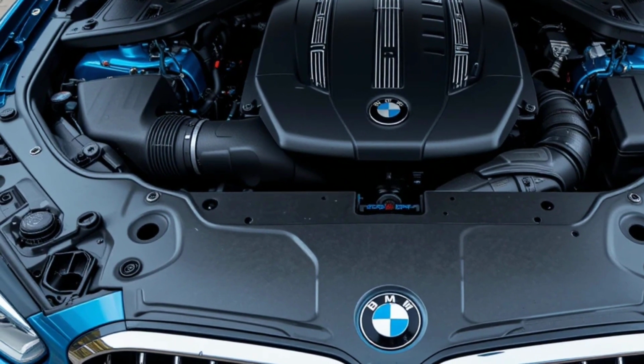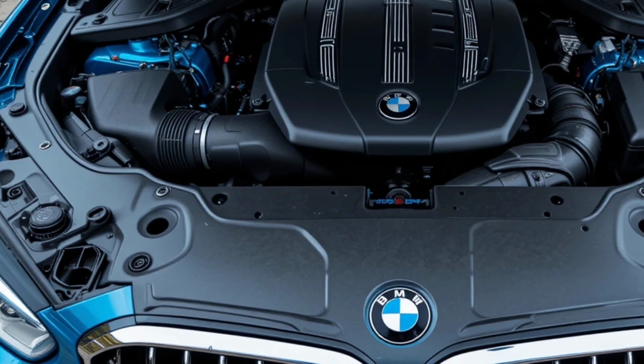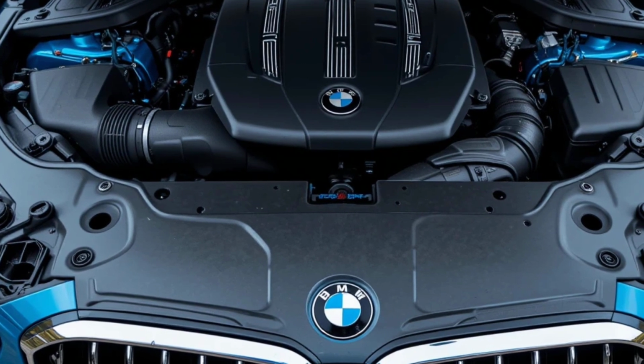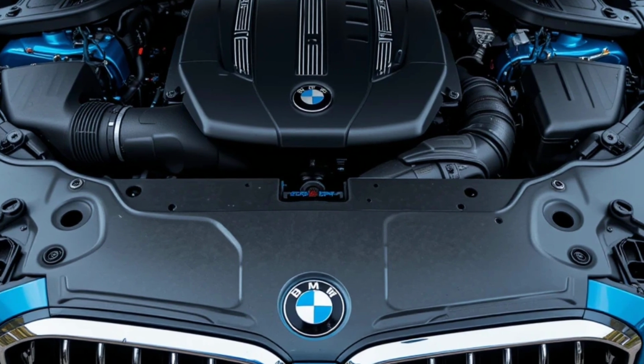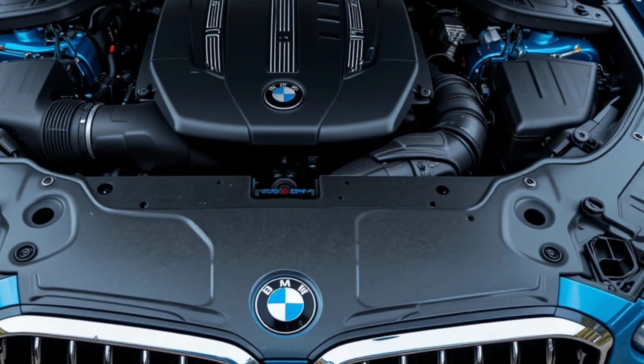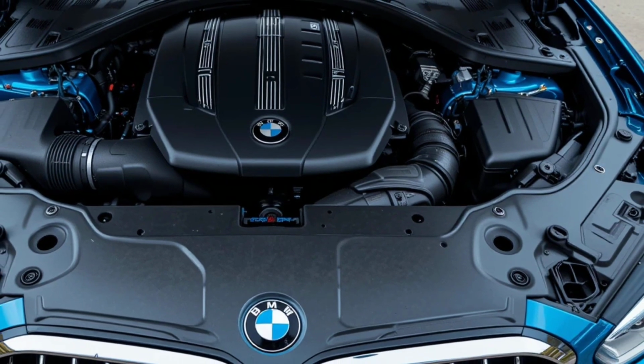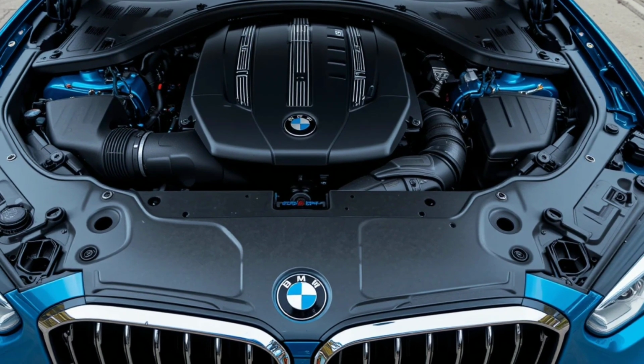The xDrive all-wheel drive system is rear-biased, meaning that when traction isn't an issue, the car behaves more like a rear-wheel drive sports coupe than an SUV. It's this kind of engineering that keeps BMW's M division on top of the performance game.